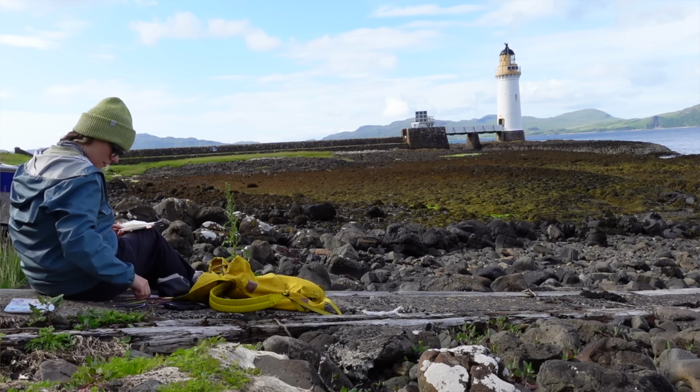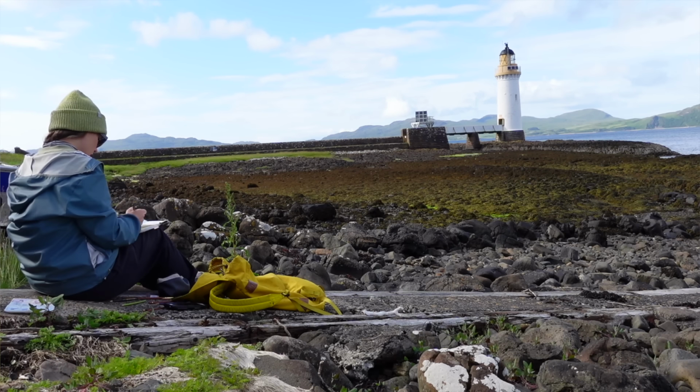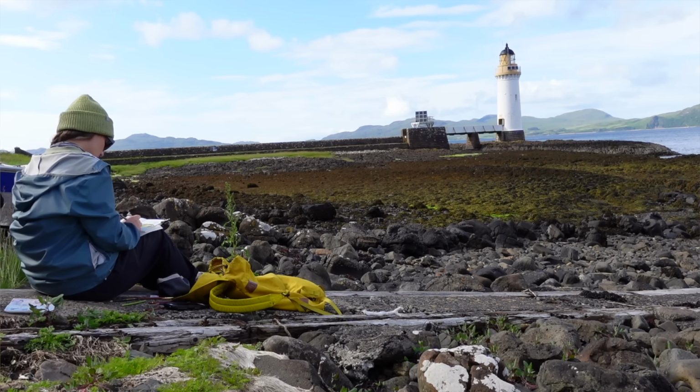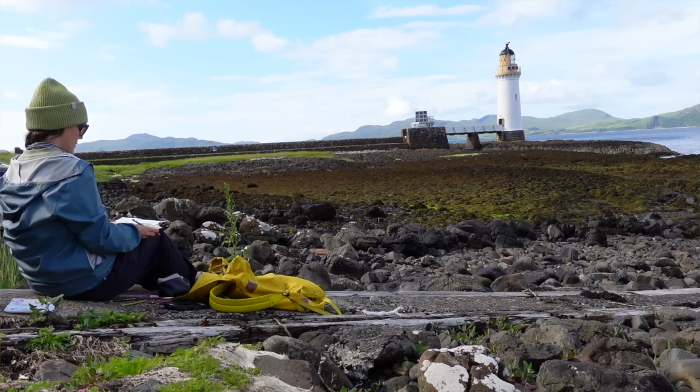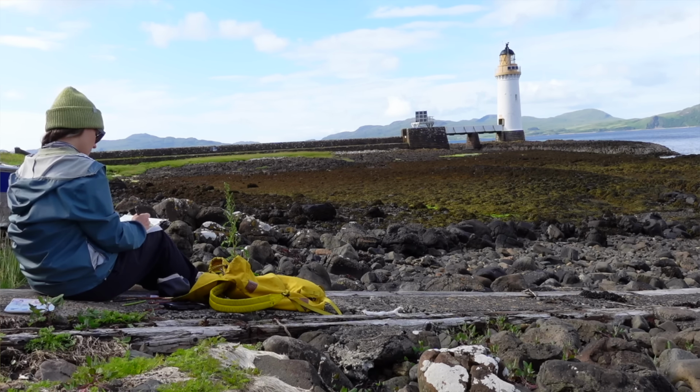But drawing on location is quite confronting, I would say. There is nothing else to do except study and try to put down what you're seeing. And I'm much more aware of my process. I'm much more aware of when I don't like what I'm doing and when I think I'm struggling and when I don't like the outcome. So it's a little bit uncomfortable.